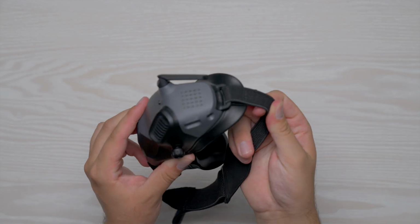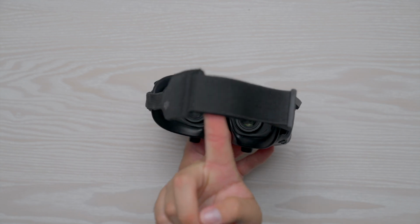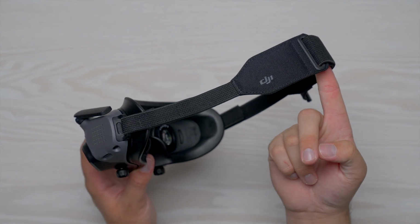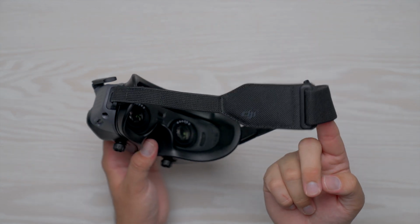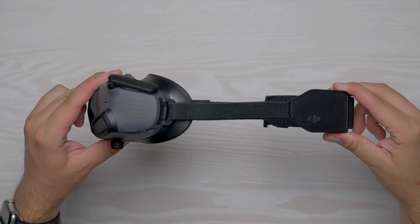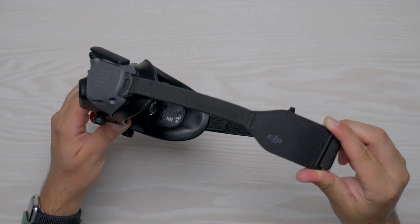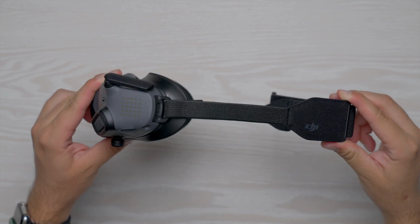Now, something not as specific to the Goggles 2 is the headband, because you could easily use any other headband that you want. This isn't some sort of proprietary mount, it's just 2 loops on either side of the headset. I like it better than the strap that came with the FPV Goggles version 2 though, because it doesn't wrap over the top of my head, which always messed up my hair. This is just a single strap that's thicker and wraps around the back of your head.